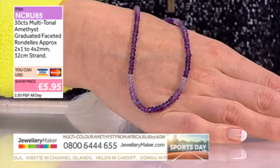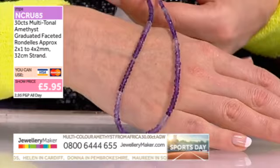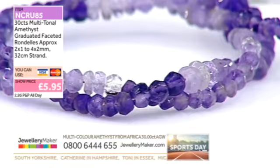£5.95. Well done. Grab one, grab two, grab three. Kaz has grabbed three. Alison's got two. Beautiful work on those. Really, really high-end strand of amethyst, and natural amethyst in there as well from Africa. They are so stunning. You're not going to want to take your eyes off them. Little rings as well. Just a simple strand as a ring would be incredibly cute. Just a little stretchy. Very, very sweet.